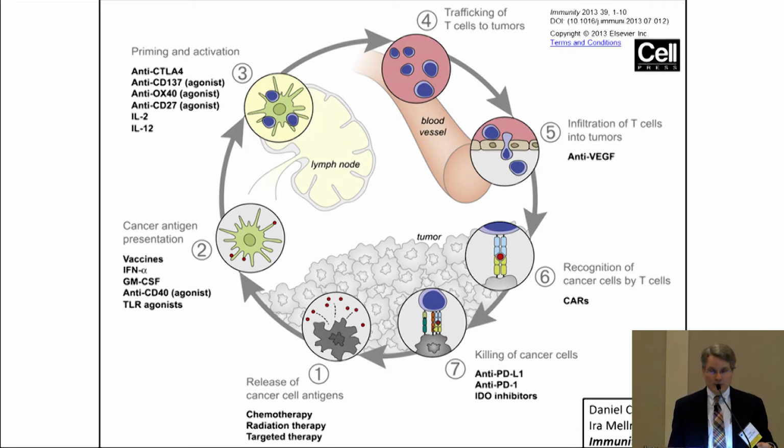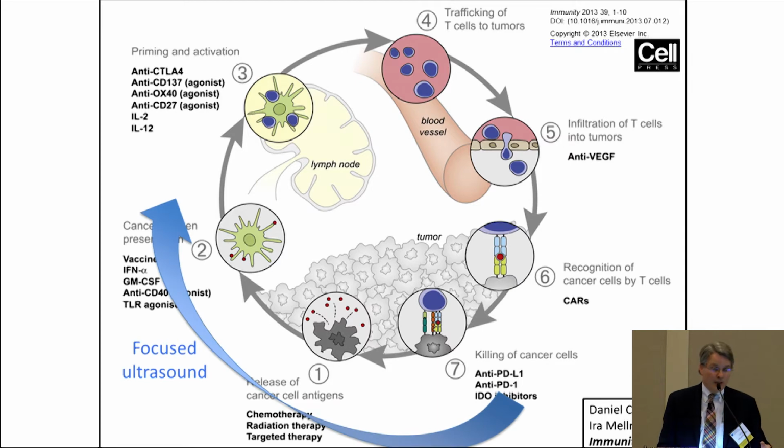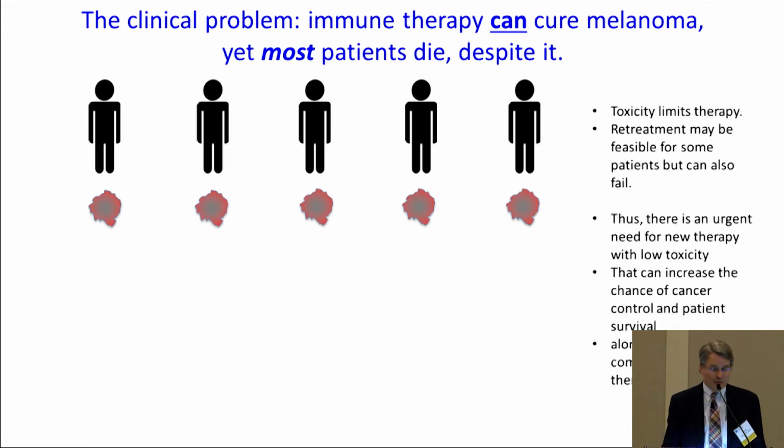And so there are a lot of therapies that may help support or reactivate certain parts of this immune process. Focused ultrasound has the appeal of potentially interacting with at least 3 of these steps: to help kill the cancer cells in number 7, to help release the cancer antigens, and then to help activate the immune cells that present the antigen to the immune system, which are called dendritic cells. So there's a lot of reason to be optimistic about the role of focused ultrasound in cancer therapy.